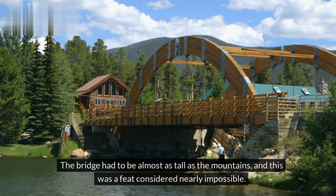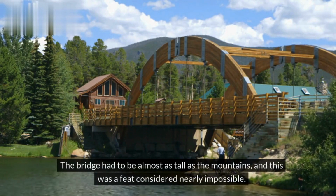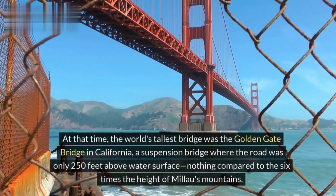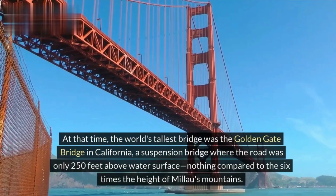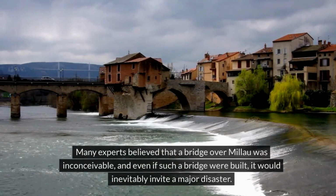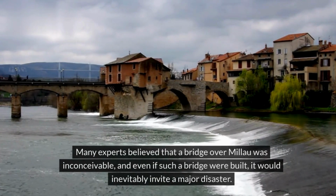The bridge had to be almost as tall as the mountains, and this was a feat considered nearly impossible. At that time, the world's tallest bridge was the Golden Gate Bridge in California, a suspension bridge where the road was only 250 feet above the water surface, nothing compared to the 6 times the height of Millau's mountains. Many experts believed that a bridge over Millau was inconceivable, and even if such a bridge were built, it would inevitably invite a major disaster.